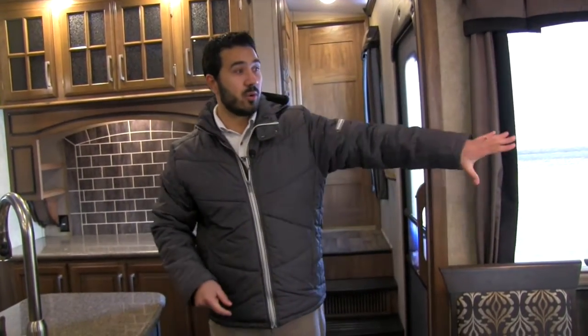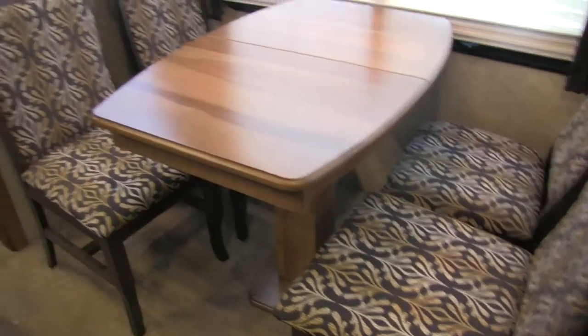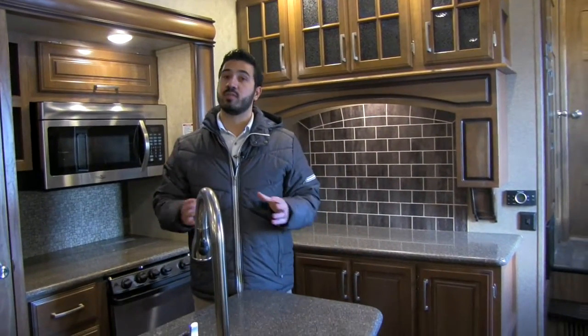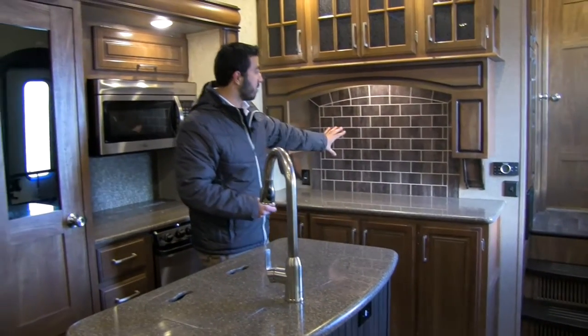But as you can notice also in this space, you're going to have a ton of windows, which lets in a lot of natural light, and you get to see your campsite. So great placement there. As we take a look at our kitchen in our 3790, you have a ton of storage and prep space in this kitchen. So we're going to start off right here.